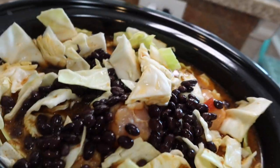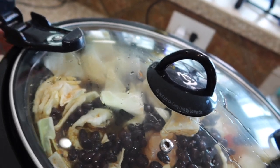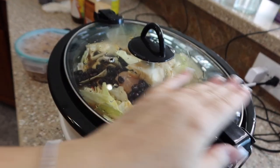All right, I'm jumping back on here real quick. Guess what I did? I went ahead and I added the beans. You can totally do it. Yes, it's going to make it less lean, but that's okay. Add the beans if you want to add the beans. It'll be great.